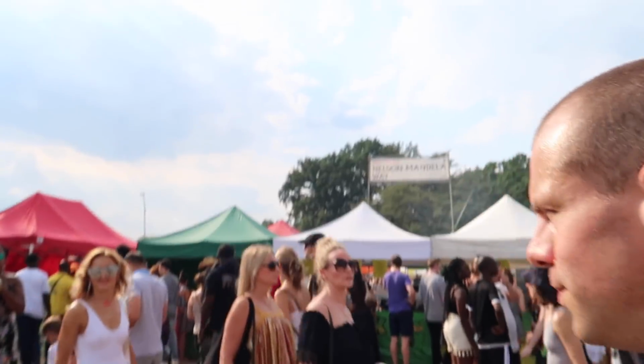Okay, found a couple of my mates, just getting some food, some jerk chicken from the chicken stall behind me. Check out what the food's like from this stall.